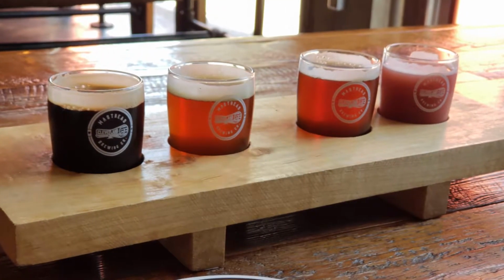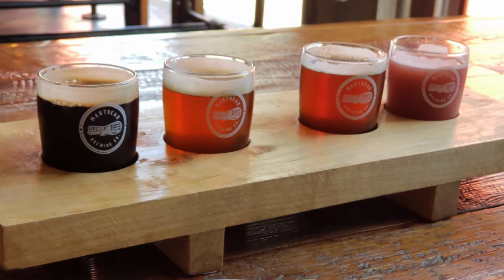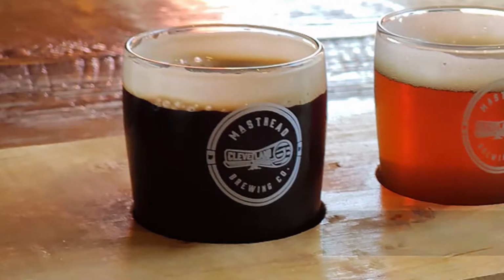Mason, our bartender, asked what we did on social media. Was intrigued and very, very helpful on our beers today. We're gonna try a coffee stout, two IPAs, and a pumpkin ale. Very first thing we got up is their coffee stout.